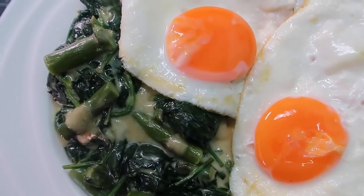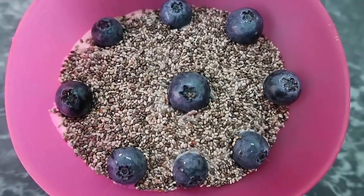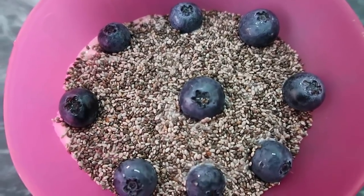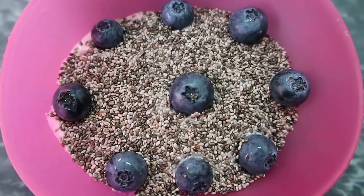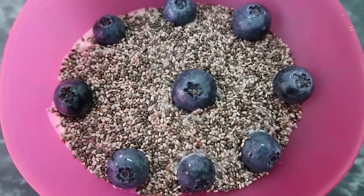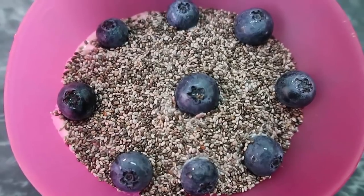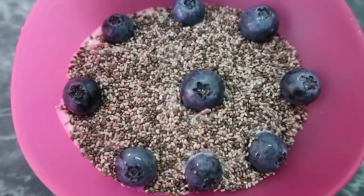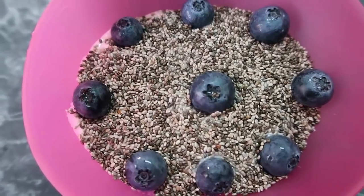Going for an egg-free breakfast this morning. I've got some low-carb yogurt under there, a whole lot of chia seeds. Now chia seeds, some people might not think that you can have them on low-carb diet, but you definitely can because most of the carb is pure fiber, which is so good for you, and there are a host of other amazing nutrients in chia seeds as well. And I've got a couple of lonely blueberries.